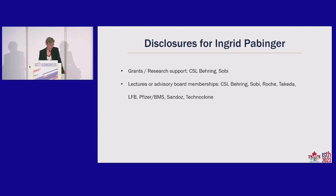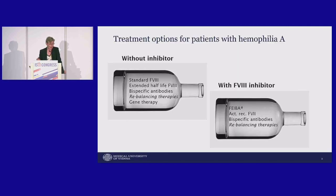Well, first and foremost, the most important fact to state is that treatment options for patients with hemophilia A, without and with inhibitor, are different. In patients without an inhibitor, we can use standard factor VIII concentrate and extended half-life concentrate, bispecific antibodies, rebalancing treatment, and more recently, of course, gene therapy.